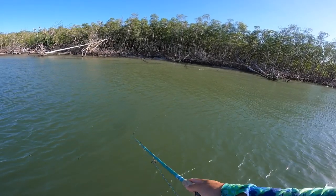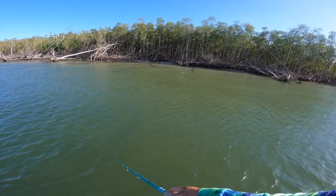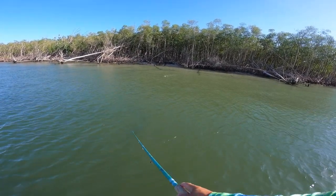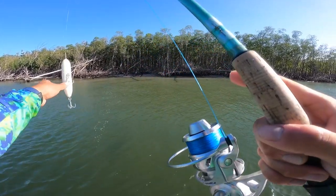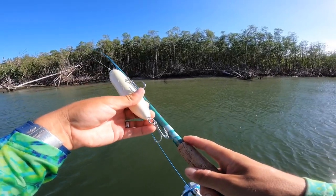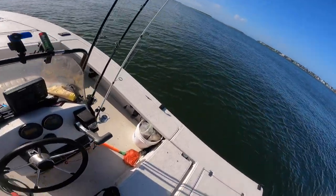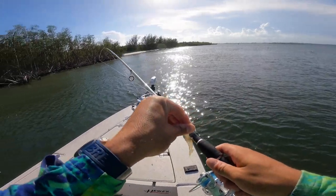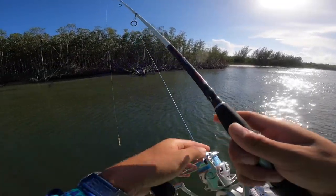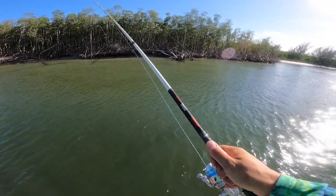All right, let's get into the video. Let's get a line in the water. All right, y'all. So I think we're gonna start the day off with a little DOA shrimp action. I'm seeing tons of snook up on the shoreline, and I'm pretty positive they'll eat this. It's tough to tell whether or not they will.